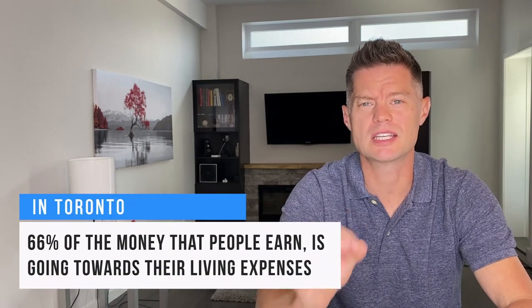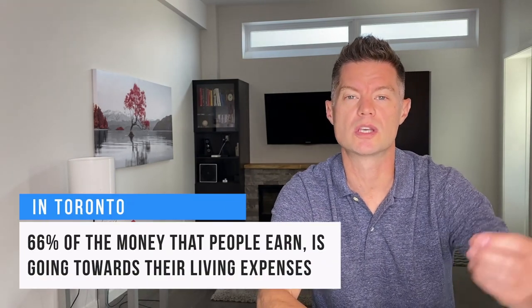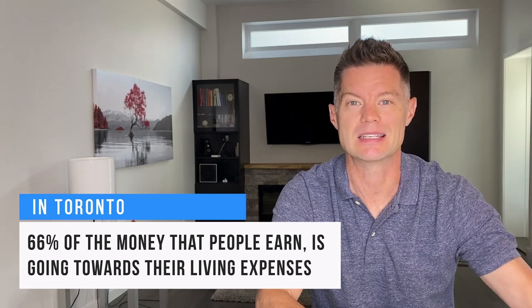Affordability has also become a major issue as we're seeing our affordability index in places like Toronto and Vancouver pushed to between 66 and 81% respectively. Which means that in Toronto, 66% of the money that people earn is going towards paying for their living expenses. And this doesn't leave a lot left over for things like food, transportation, clothing, entertainment, and in my case, red wine.